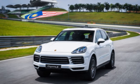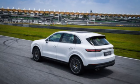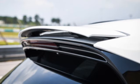The final activity in the day's program was a guided lap around the circuit, which allowed for other features to be experienced. For our time on track, we swapped the Cayenne Turbo for the Cayenne S, which packs a 2.9-liter bi-turbo V6 with 440 PS and 550 Nm of torque shared with the Panamera. It may be less powerful than the Turbo, but it's still no slouch with a 0-100 km/h sprint time of 5.2 seconds, 4.9 seconds with the Sport Chrono package, and a 265 km/h top speed.